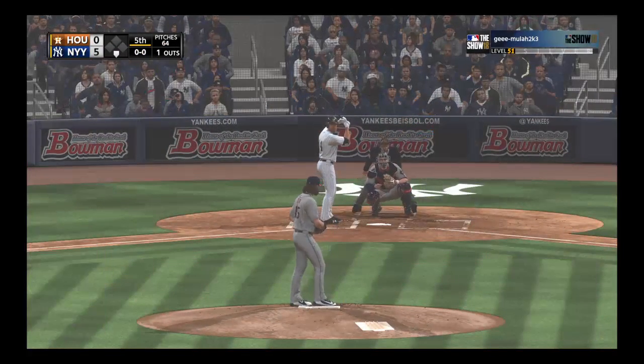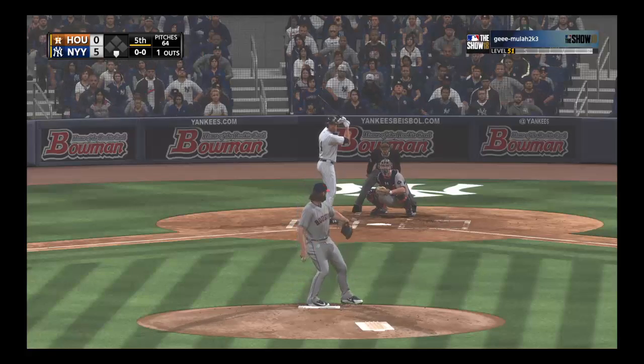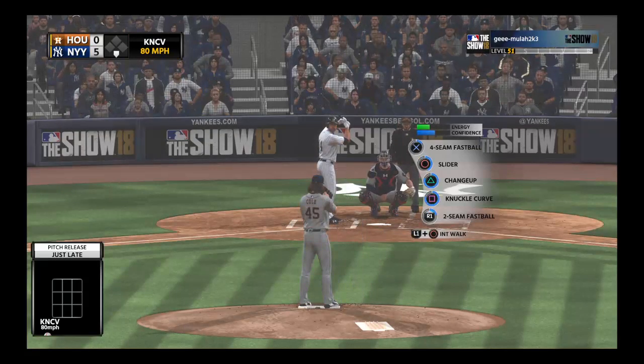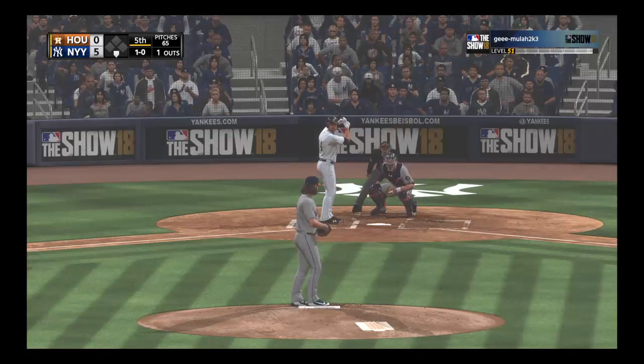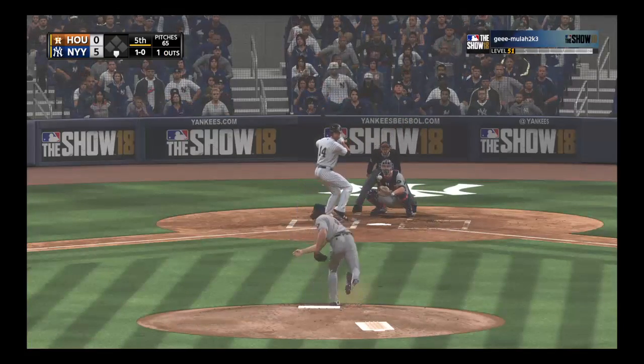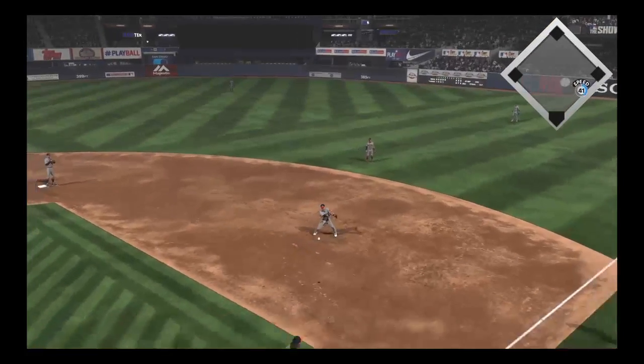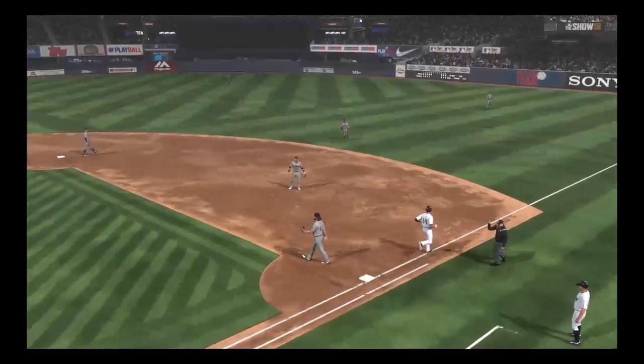Here's Neil Walker. He's 1 for 2 in this one. Neil Walker. And he'll look at a first pitch curveball that's in the dirt. It's ball 1. Grounded to the right. Oh, beautiful dive. He goes to first. Got him.